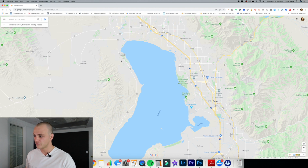Right now, if you live over there, you've got to drive all the way around just to get to Provo. A bridge would cut down that commute by 30 minutes or so. So that would open up a ton of opportunity for more of this land to be developed.